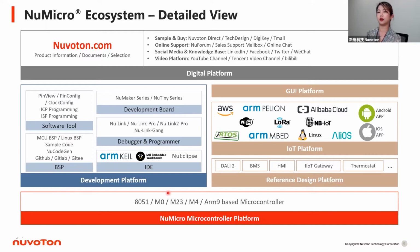Okay, then besides the development platform, we also have different kinds of reference designs. You can see that the first one is DALI, which is the Digital Addressable Lighting Interface. This is a wired control for lighting. This protocol we developed by our team, and now we have very many success stories with our DALI 2. Also in Korea, we have some customers who now use our products to develop DALI, and they can also pass the certification with the protocol we provide. So this is DALI.